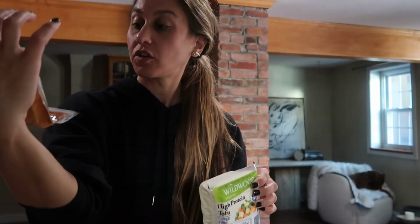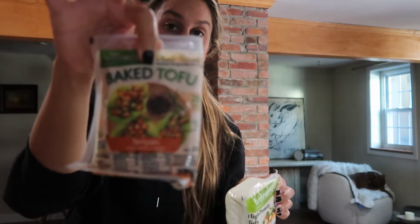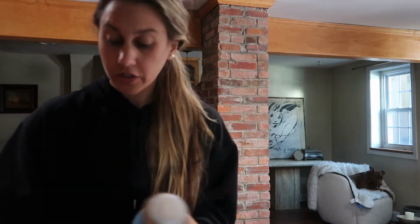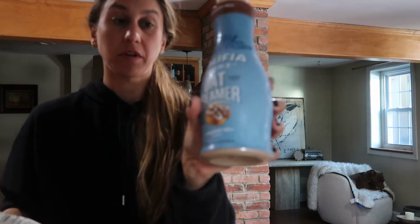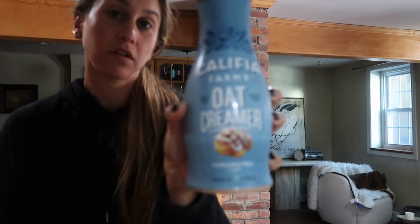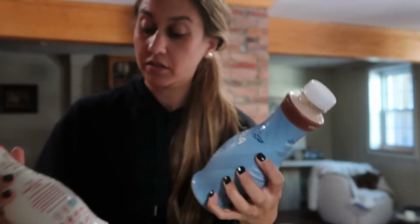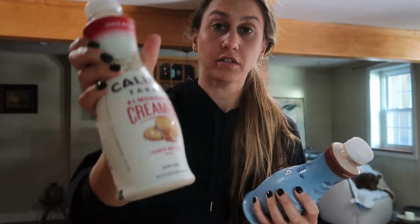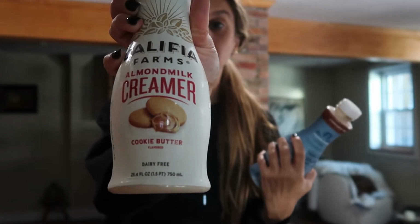this baked tofu, it's teriyaki flavor. Two different creamers, this one's cinnamon roll and I feel like that would be so good. And then this one is actually almond creamer, so it's not oat milk, but this is cookie butter. I got this in the Hamptons and it was so good. So I got it again.